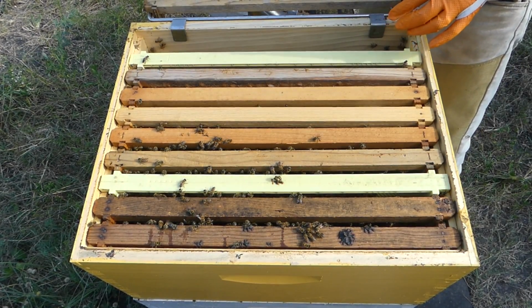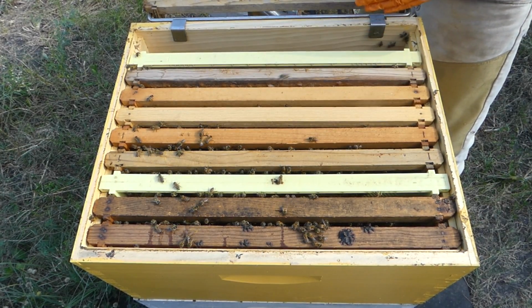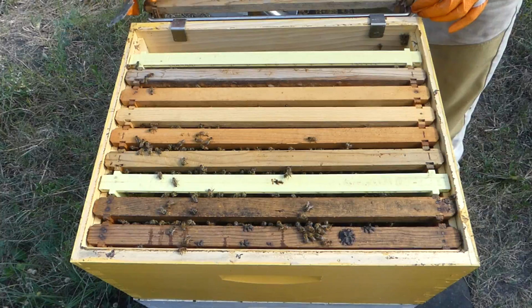Now see, if this was a deep box, I could be swapping out brood, but since that is one of those big mediums, I can't do that.